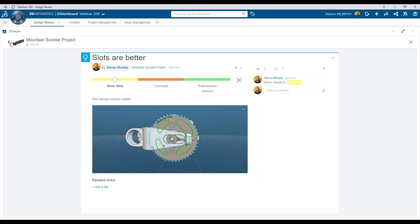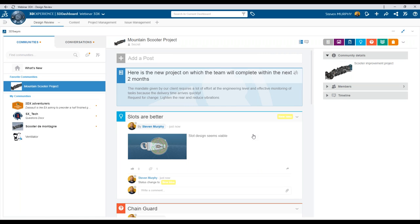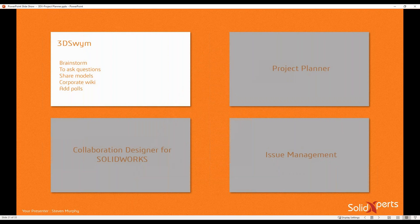Okay. This is 3D Swim. The idea is being able to communicate the changes you want, what your team needs, in a very, very easy fashion. Now, you're able to do that brainstorming, that proof of concept, asking questions. You can share your models and create wikis. You can even add polls to see what people think about different ideas. Basically, 3D Swim is the bread and butter for allowing seamless collaboration on the cloud. It's a way to communicate that's directly linked to your software. So rather than being an external chat service, it is directly linked to all your models and all of your files inside of the cloud.